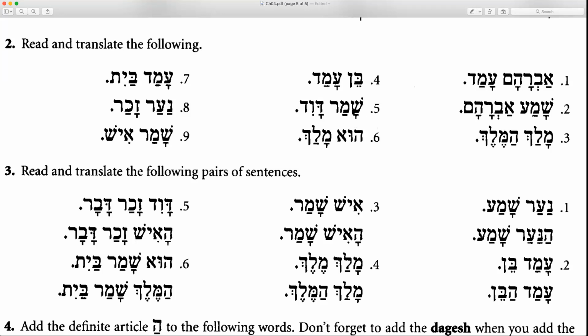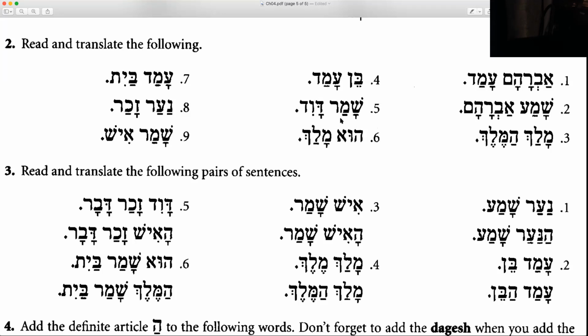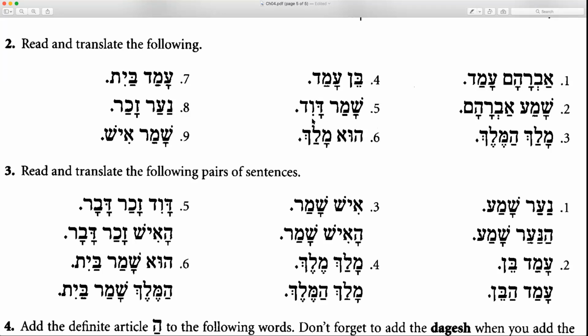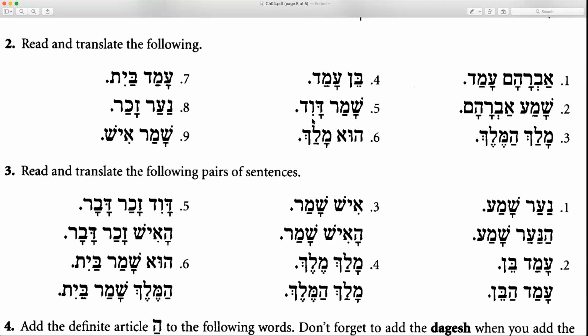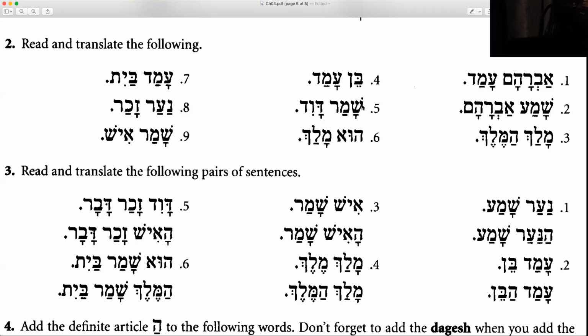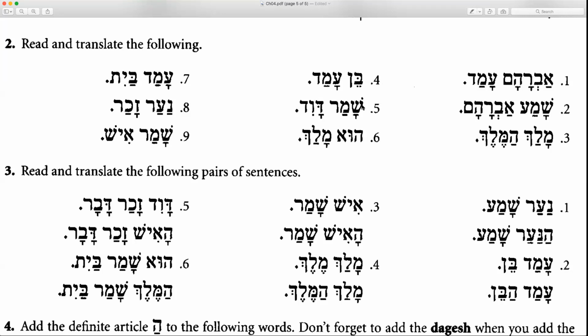How about number 5? Shamar David. Good. And what does that mean? I don't know what Shamar is. I forgot. It's like Shomer Yisrael. You got it, Vered. Oh, you know what else it's like? It's like Veshamru B'nai Yisrael et HaShabbat. The same word, Veshamru. And the children of Israel shall keep the Shabbat, right? So keep and guard. Those are the same word actually in Hebrew.